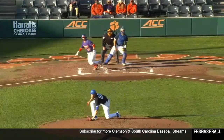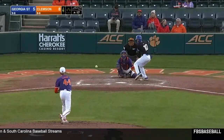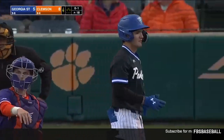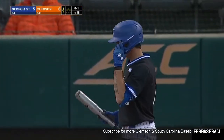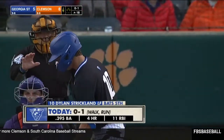But Clemson's Will Taylor in the first inning hit a 2-run blast, his second home run of the year. They got 3 more in the bottom half of the second inning. You saw some of it right there. Tigers added a single run in the third, 2 more in the fourth. The bottom of the fifth was the only inning that Clemson has not scored in this game.